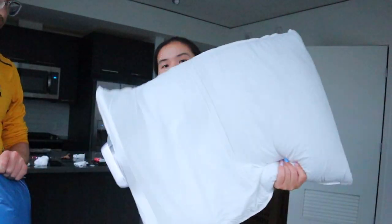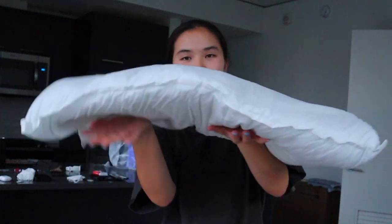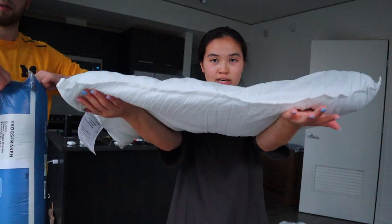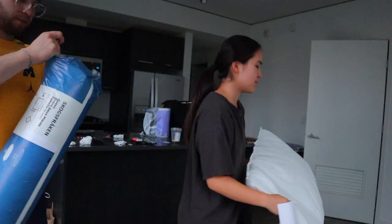This is so lopsided. It's like a cloth. This literally has zero cushion. You see how skinny this is? Hello, how do you sleep on this? Let me know.